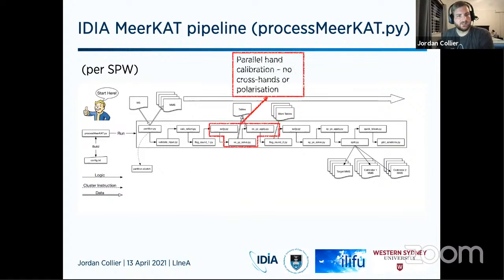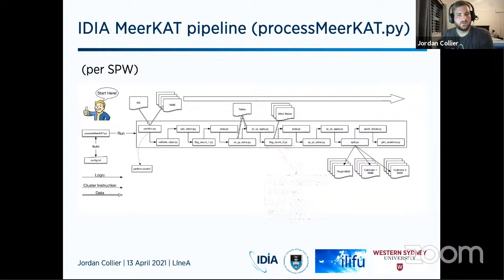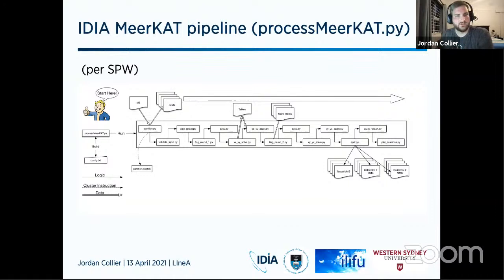So this is without interest in polarization at this point. And then once we've done that, we can do much tighter flagging of this interference with tighter thresholds, which then allows us to do a final full Stokes calibration appropriate for polarization. And then we end up splitting out the data of interest, usually a single target field. We produce quick look images and we plot the solutions to look at how well our calibration performed. And so I'll show some of those results in a moment, but first just the highlights.